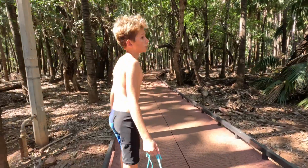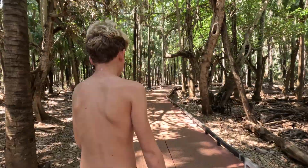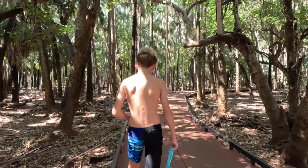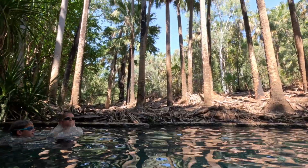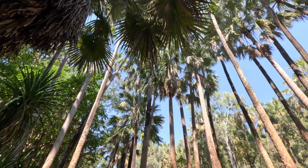The water temperature at Mataranka is pretty similar to that at Bitter Springs, but the pool itself has more of a man-made feel to it. Even though it's a natural spring, the pool sides have all been formed and there are sort of seating areas around the sides, so it's not quite the same, we felt, as Bitter Springs. Bitter Springs was definitely our favourite.